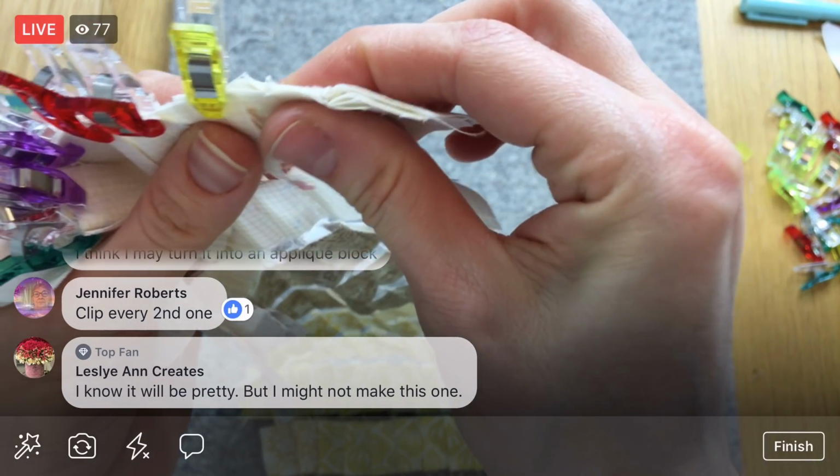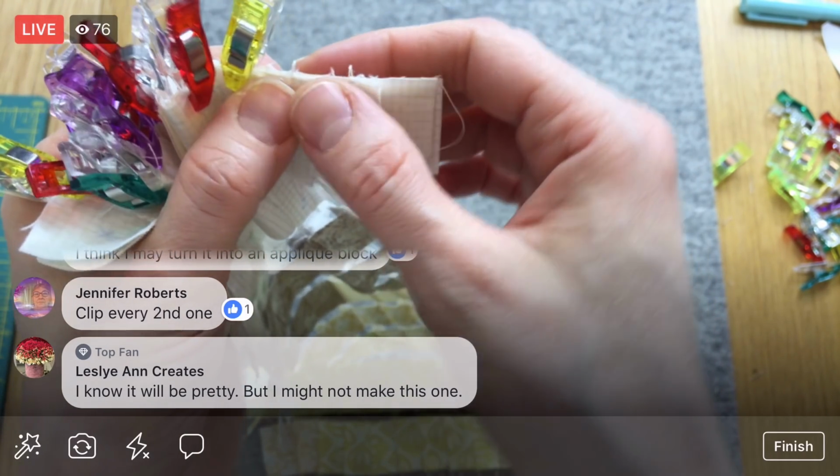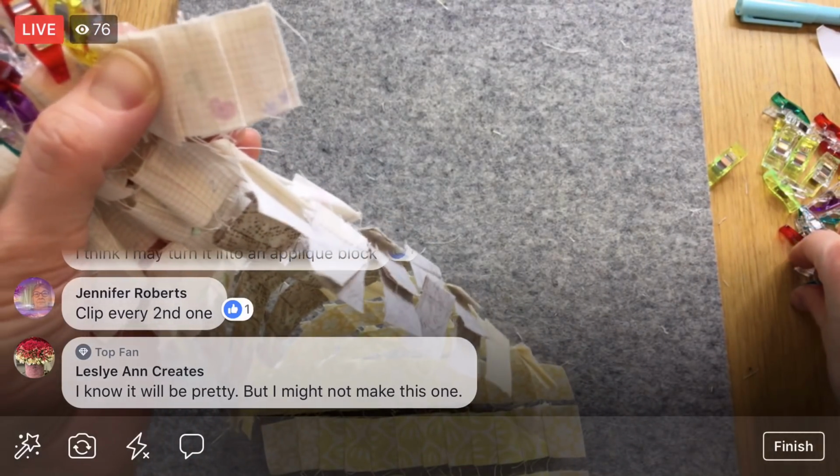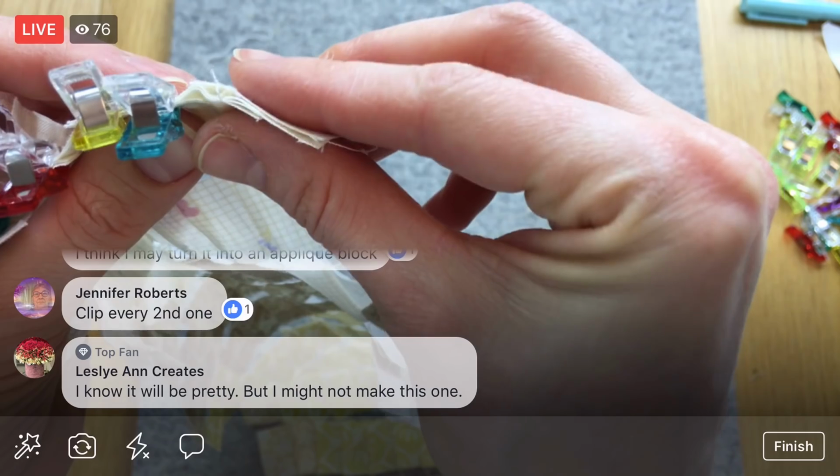All right, 2 more. I can tell that some are bigger and wider than others, so we'll see how this works. But I wanted to get at least one done tonight. All right, here's the last one.